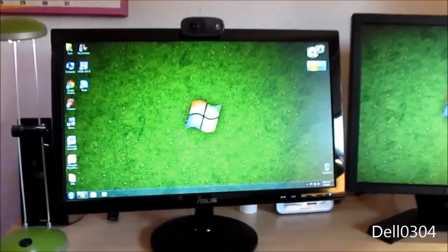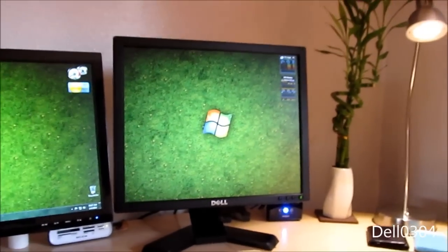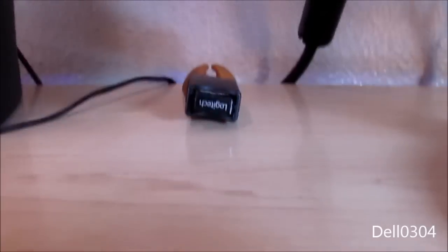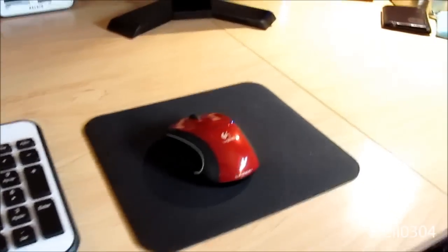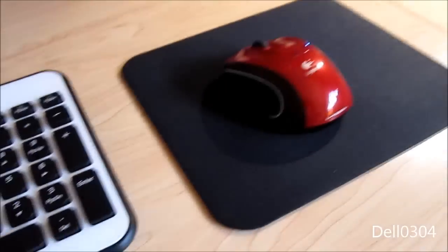We have one Asus 20-inch widescreen monitor, then we have one Dell 17-inch 4x3 monitor. Maybe that's 5x4. I always have conversations with people about aspect ratios, because that's just what I like to do in my spare time. Never mind. There's a USB extension back there with my Logitech Unifying receiver for both my Logitech peripherals. I have a Logitech K360 wireless keyboard, an M505 wireless mouse, and a C270 webcam on top of that monitor. The mouse is just on a regular black mouse pad.